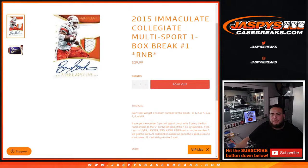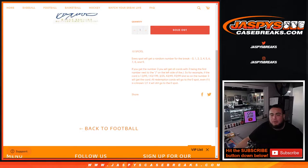We just sold out 2015 Immaculate Collegiate Multisport, one box break, random number block number one. So again, guys, 10 total spots. Everybody gets a random number from 0 through 9, and we go by the first number on the left side of the serial number dash. For example, there you go right there.